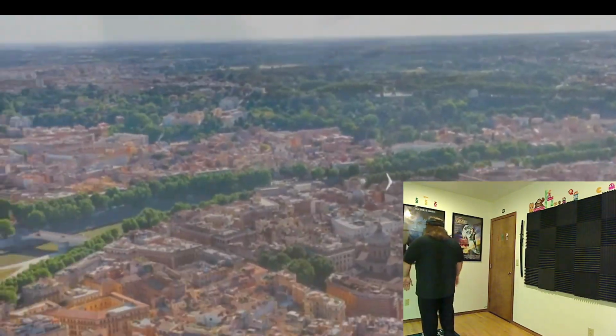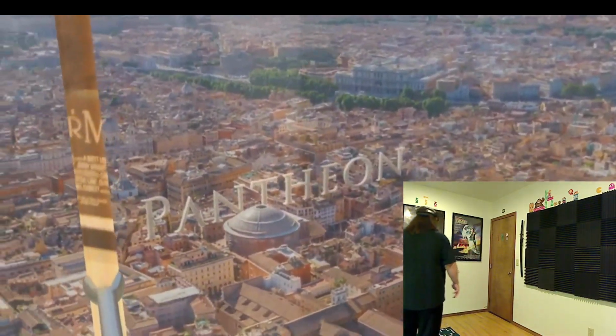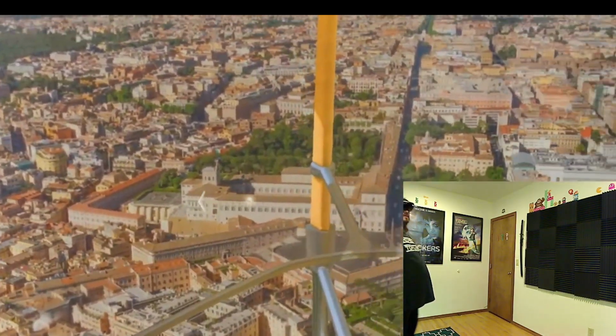There's the Piazza Navona, where we started. That's where we just came from, the Pantheon. You were standing right there by the fountain.